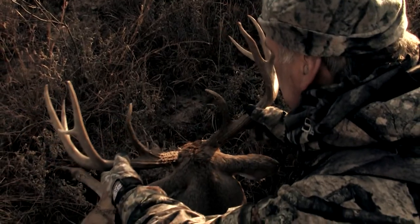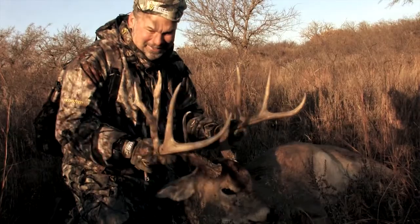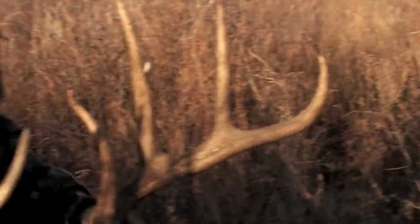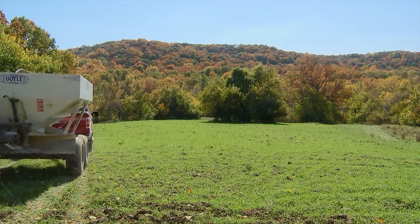This deer was a mainframe 8-pointer, 25.5 inches wide inside, and as big and as impressive as he was, he scored 174 inches gross. There was a deer that was definitely bigger than him.